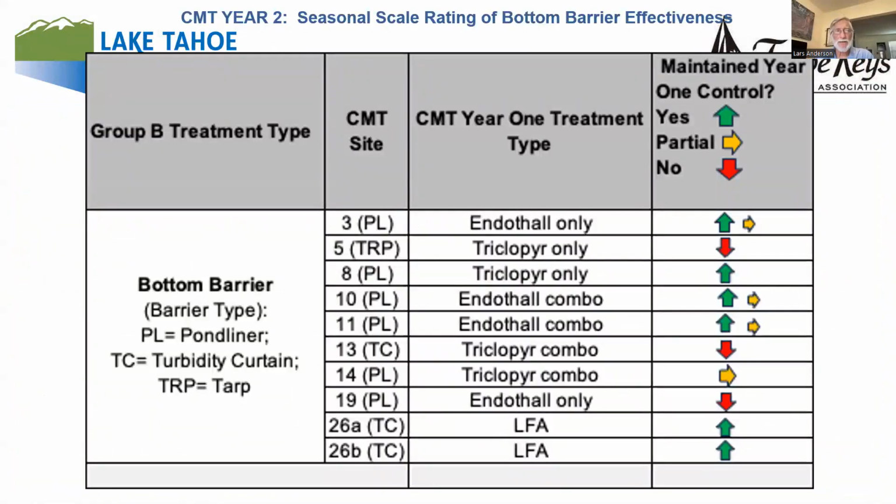So in a very simple way to look at the effectiveness of year 2 with the group B methods, I put together kind of a chart that shows a pretty simple arrangement of whether we actually met the 75% criteria or we didn't, or we partially did. So any arrows that are upward and are green means we've met the 75% sustained reduction in the sites that were treated with bottom barriers that are listed here. And you'll see we have several sites. Again, these are replication sites. And you'll see we had some problems with one of our triclopyr sites, site number 14 toward the bottom, that orange arrow that goes to the right.